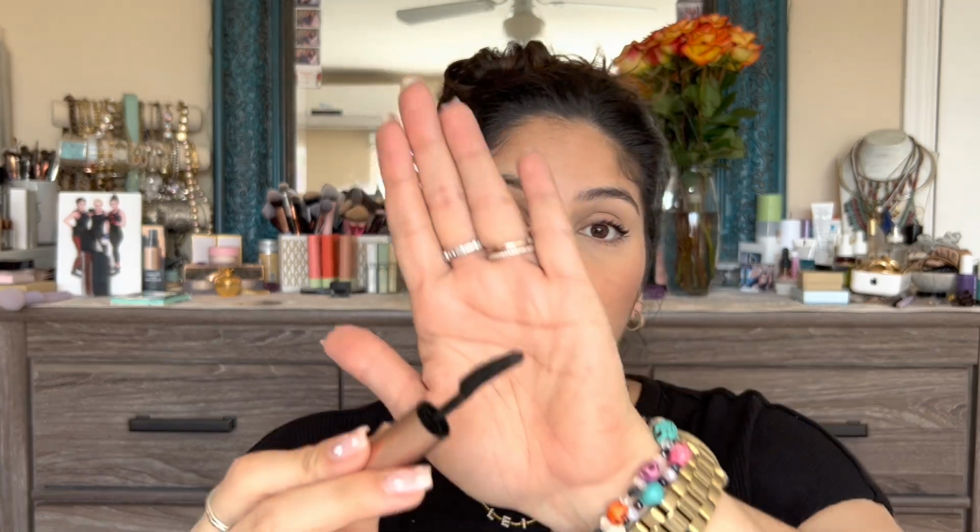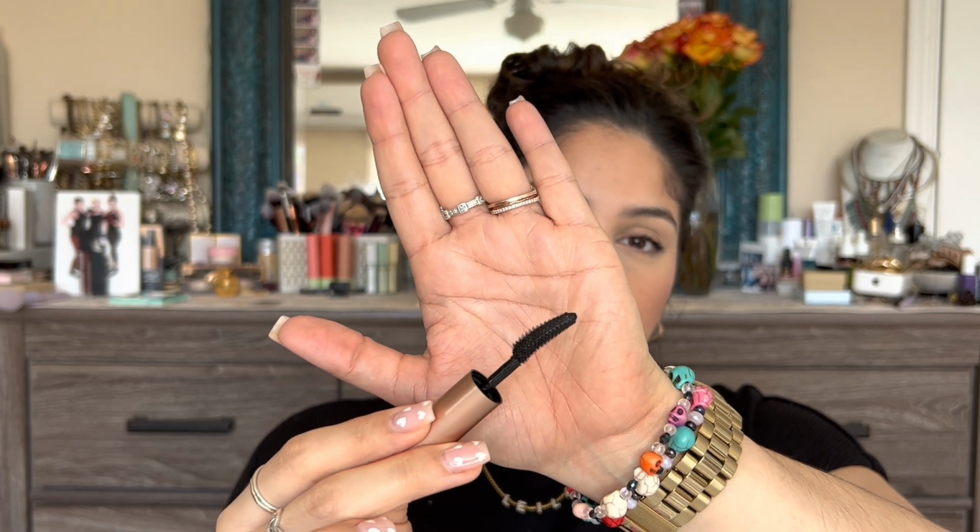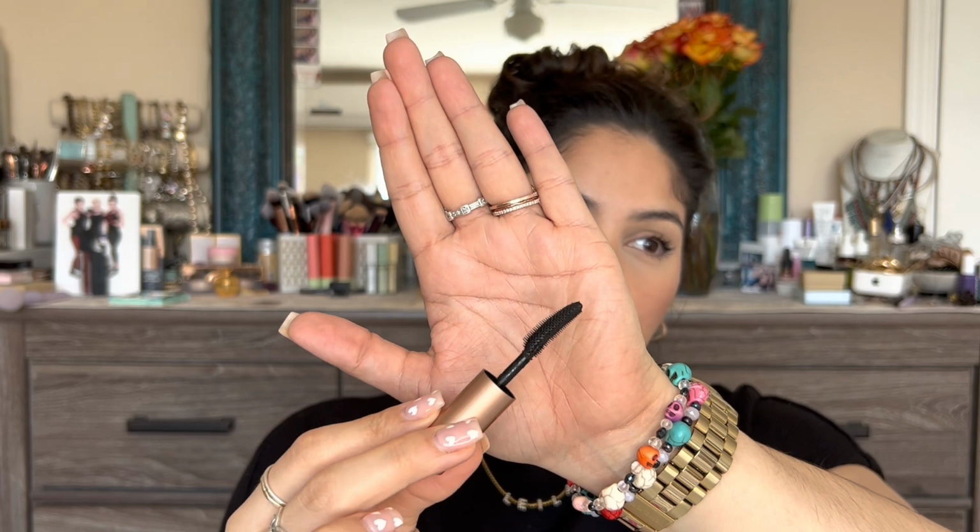Let me show you the wand on this. So we've got another one of those kind of rubberized, short and stiff wands, which does help provide length. It's curved, so that helps give you that lift and really separate the lashes. I like using this one also for my bottom lashes. A lot of times what I'll do is I'll use a mascara like this with a brush like this to give me length and definition, and then I'll go back in with a more volumizing mascara to help thicken everything.